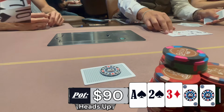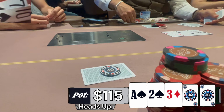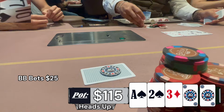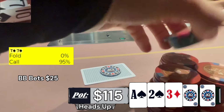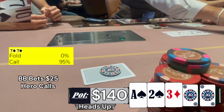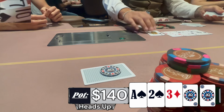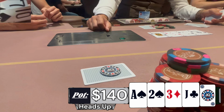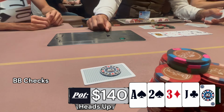And the flop comes out decent for our hand. It's ace deuce 3 with 2 spades. We flop a flush draw. The big blind is going to continue small for $25. I think he has a pretty wide range of hands that we could probably get to fold now, but I kind of want to let him keep bluffing on the turn so that we can get him to fold on the river and take down a larger pot. So we just call. The turn is the jack of clubs, and the big blind now slows down and checks.